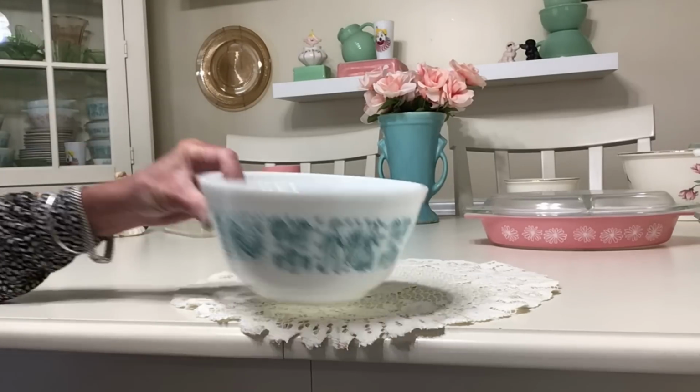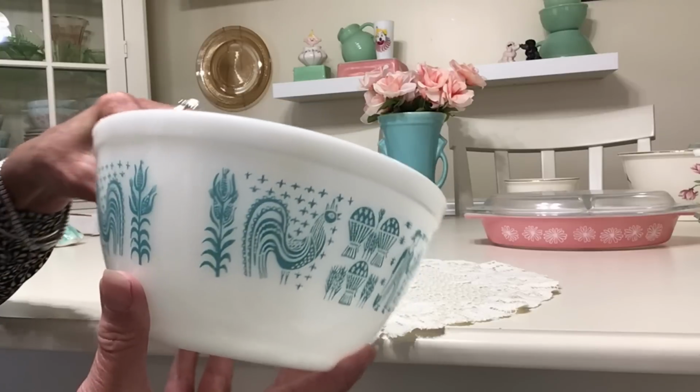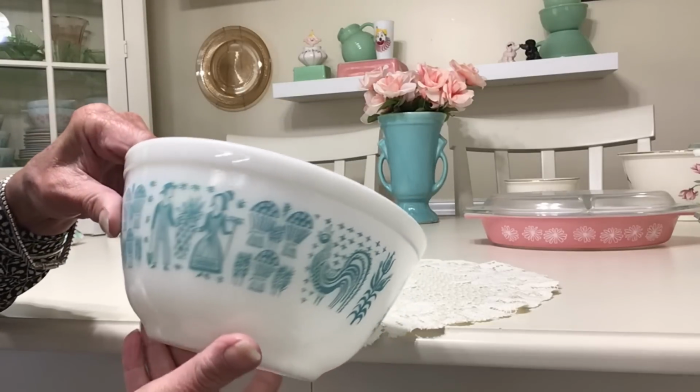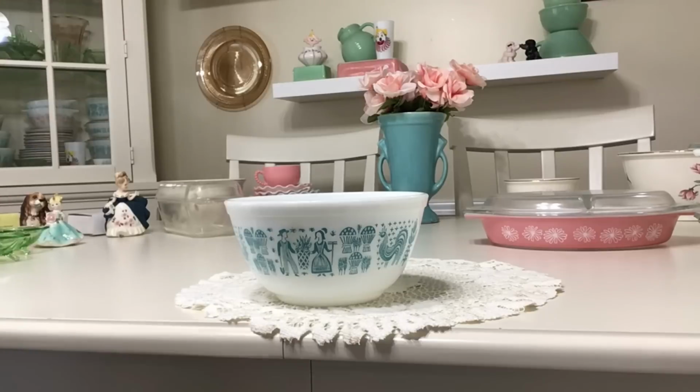It's in wonderful condition. All the graphics are really good. There's no scratches on it anywhere. So it was worth the $4 to pick it up. It's Pyrex opalware, and the pattern is called, if you didn't know, butter print. A lot of people refer to it as Amish butter print. It's a 1.5 quart 402 nesting bowl, part of a set, 1957 to 1968 production dates.